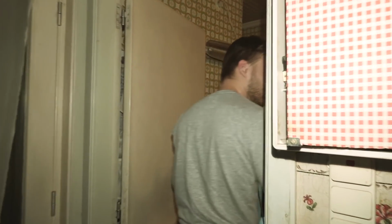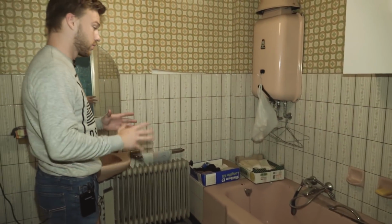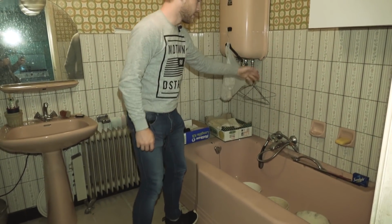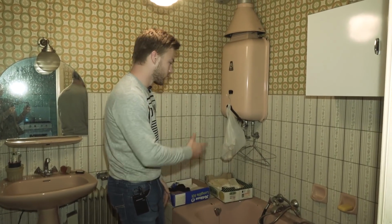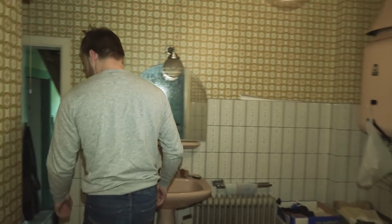The bathroom. Tiny little bathroom, no shower, only a bath. That was very traditional. Yeah, they had this shower head that you can use. I saw it at my granddad's place, but most of the time they didn't have a shower. Beautiful. And then that's through here.